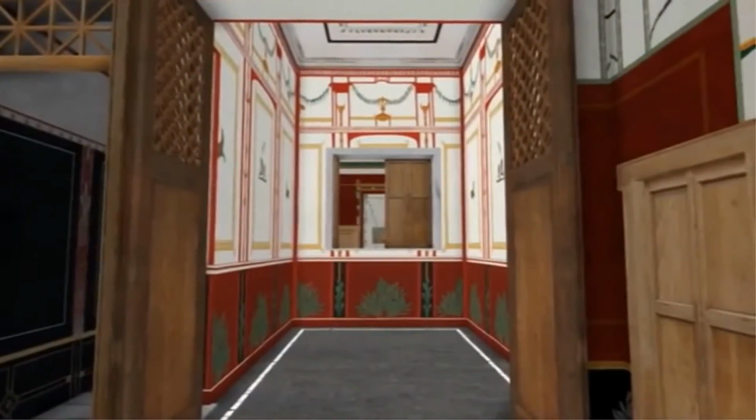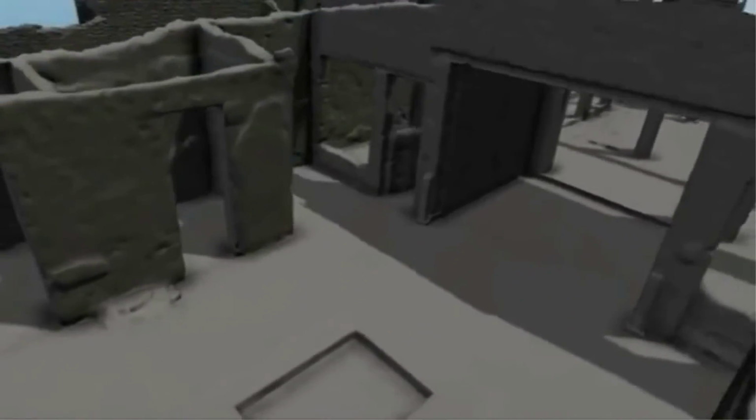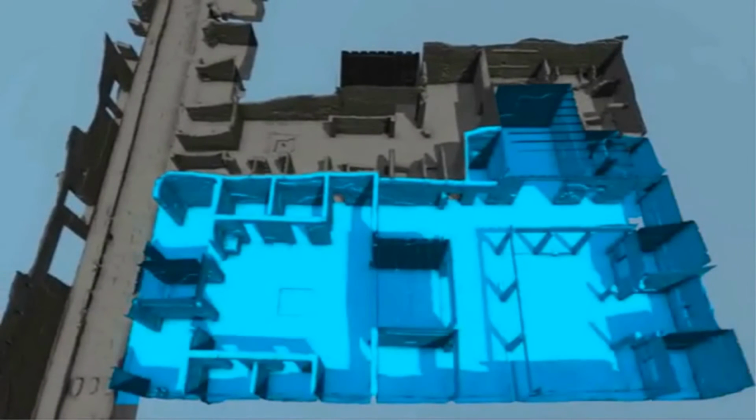On either side of the tablinum, there are 2 more rooms that could well have served as lounges or reception rooms for smaller banquets and dinner parties. What we've seen so far is only half of the house.